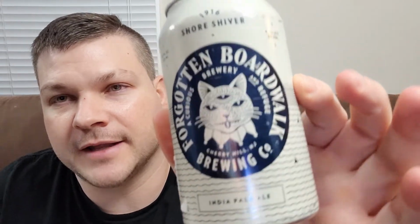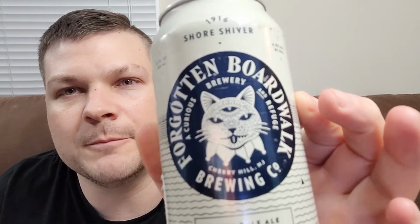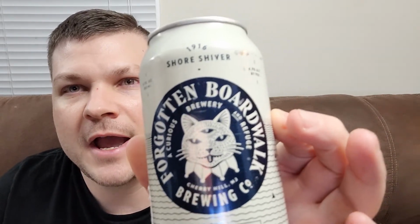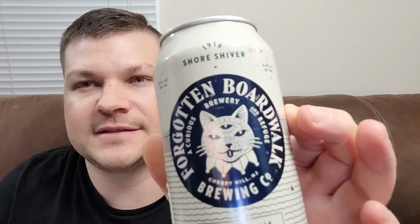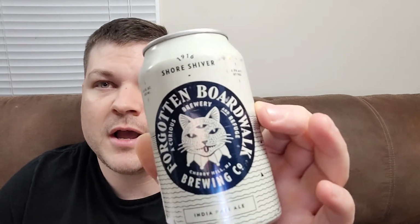I'm going to do a beer review right now. It's an IPA from a brewery that I have not heard of. It's just a traditional India Pale Ale, not a DIPA, just a single IPA. It's from Forgotten Boardwalk Brewery, Cherry Hill, New Jersey. I've never heard of this brewery. It must be pretty small. It's maybe 20 minutes away from my house, and I've never heard of it. So here we go. IPA, small local brewery in Cherry Hill, New Jersey.